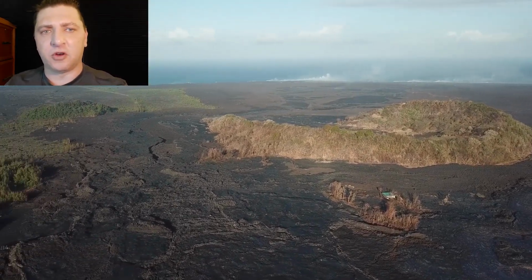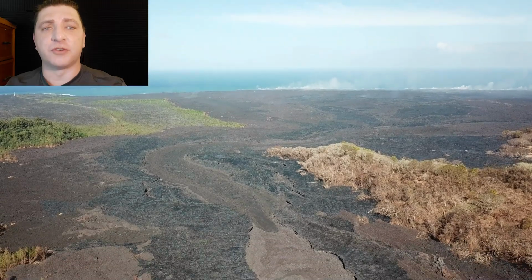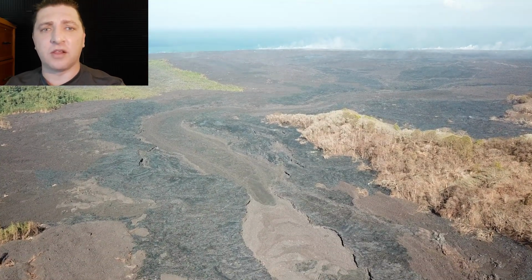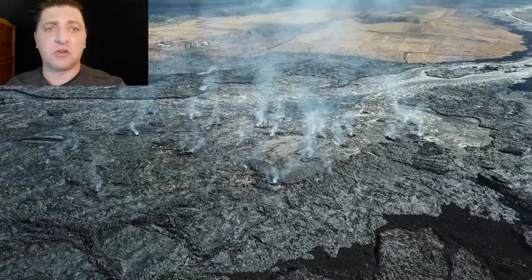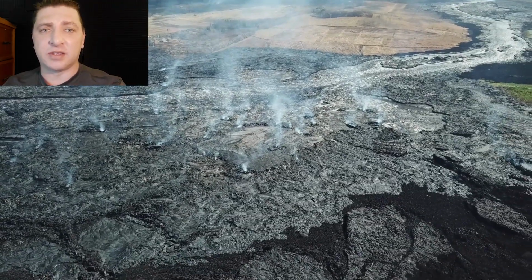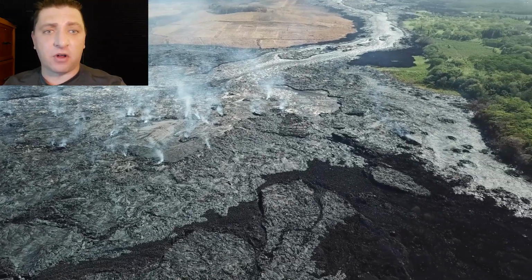Going back upslope a little bit to the Pohoiki crater, also known as Green Mountain, where the lava had diverted itself over the previous week, that area is starting to get a little bit more robust as the days go on. It's still pretty volatile in that area.